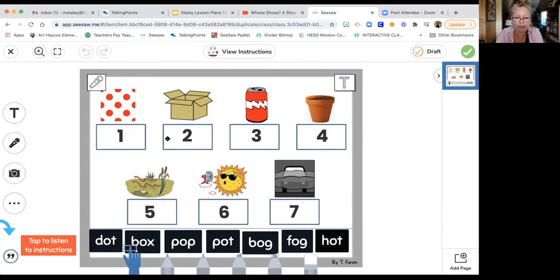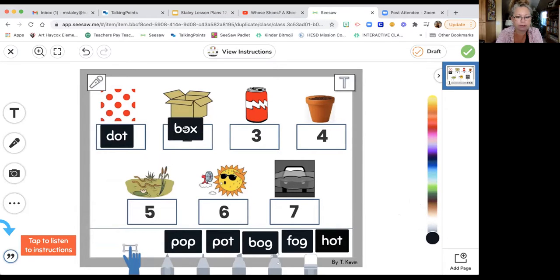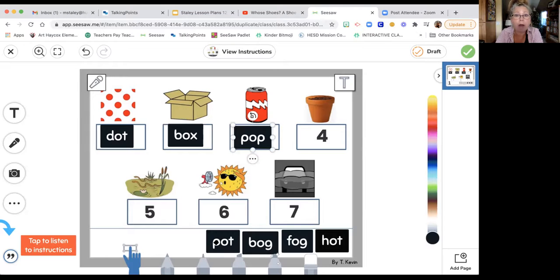Okay, so there you have it, my friends. You're going to do that. Then you have to move the words. So let's try this one. Dot. Okay, I'm going to move it right there. Box. There it is. Pop. Pot. And you just put it right on top.